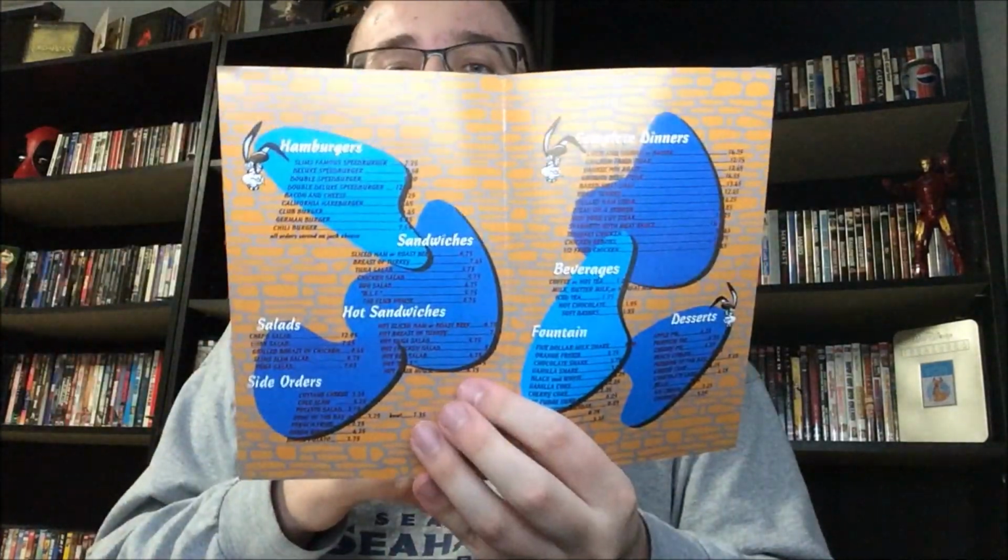And you also get in here, too, in the back, a little recreation of the Jackrabbit Slims menu. And there's just basically what the inside looks like. I don't know, this one's pretty cool. Maybe I'll keep it. I couldn't tell you guys, but since I already have it on Blu-ray, I'll just sell it.